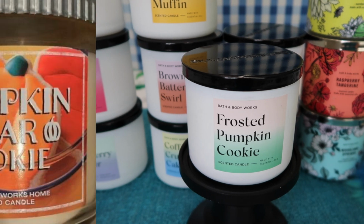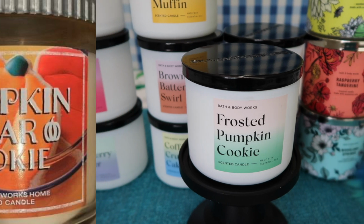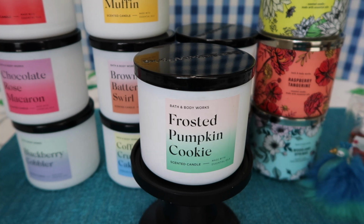It does not smell like the original frosted pumpkin cookie that came out however many years ago, and I'm actually kind of glad about that because that particular scent to me had a very odd sweetness that I didn't prefer. This smells like the name. So if you like pumpkin bakery, you're gonna like this scent. I think it's really nice.